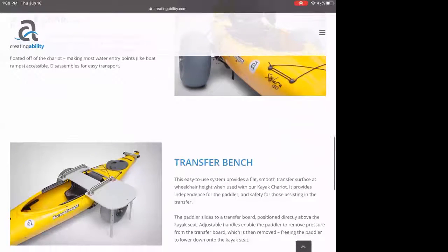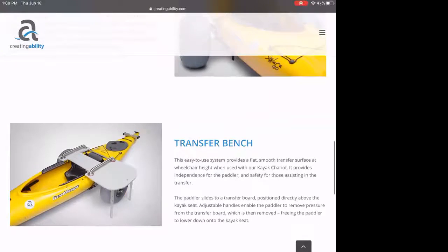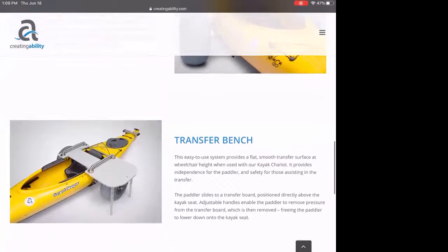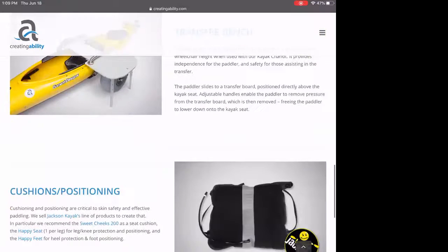And there's also this bench that's really cool, this transfer bench. So you can use that. If you see underneath the little chariot, this up above is underneath that. So you can slide on to the transfer bench and get right in. And then with this kayak chariot with the wheels, you can be rolled right into the water, and then those come off and you're good to go, and you can come out the same way. The point of it is basically that it's easier to transfer on dry land, and you don't have to go down as far, because getting out's going to be the harder part. Getting down's a little easier than getting up, which I thought was really cool.